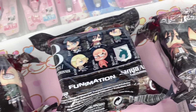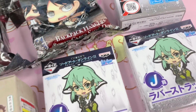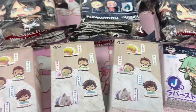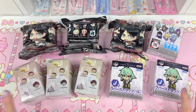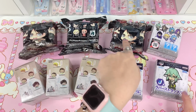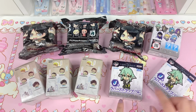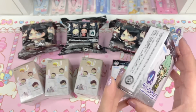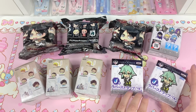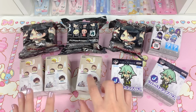This is Jerry, and for today's Mystery Monday, we're going to be unboxing these kawaii anime-themed mystery boxes. Okay, so we have 9 in total to open today. We have these 3, which are all Attack on Titan, and then these 3, which are Sword Art Online 2, the season with the Gun Gale Online and Alfheim Online. And then we have 3 Demon Slayer, little sleepy figure ones.